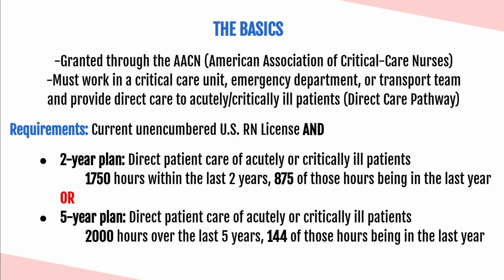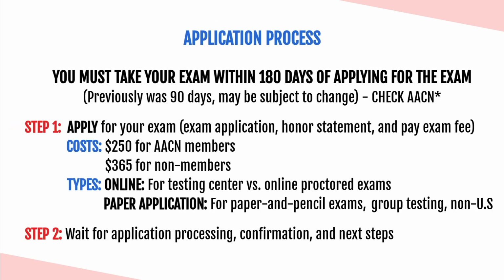So if you worked 1,750 hours and you've been a critical care nurse for less than 2 years, you are still eligible to take the exam, but you just need that total of 1,750 hours. There also is a 5-year plan where you need to have practiced in direct patient care of acutely or critically ill patients for 2,000 hours within the last 5 years, with 144 of those hours being in the last year. If you are chosen for an audit, you will have to have a professional associate verify that you have completed these hours. So let's talk about the application process.